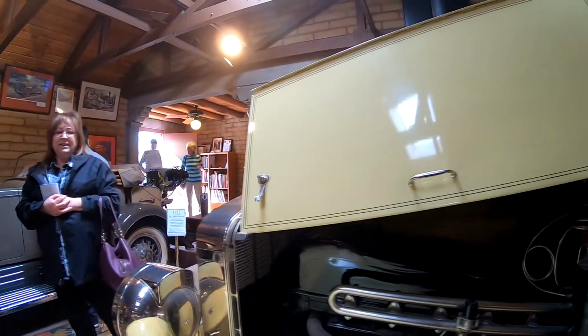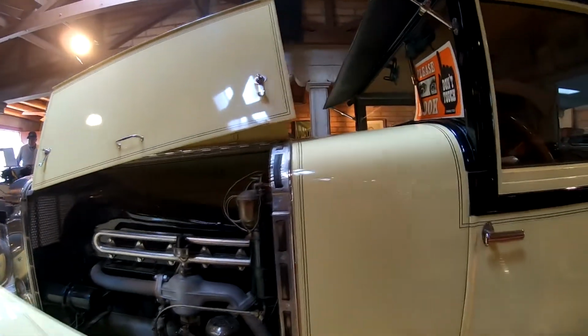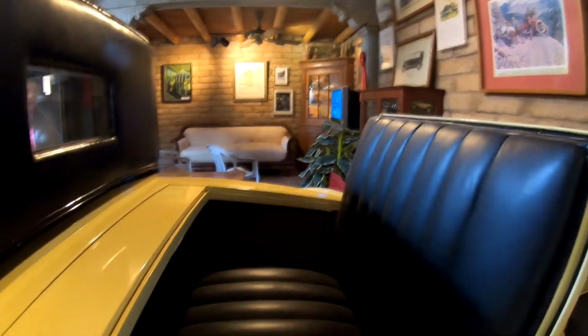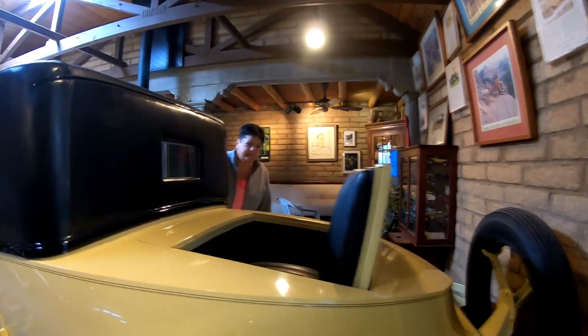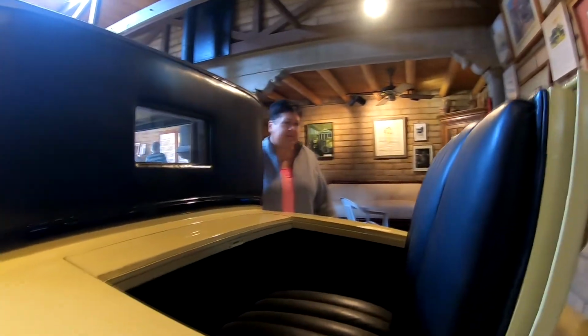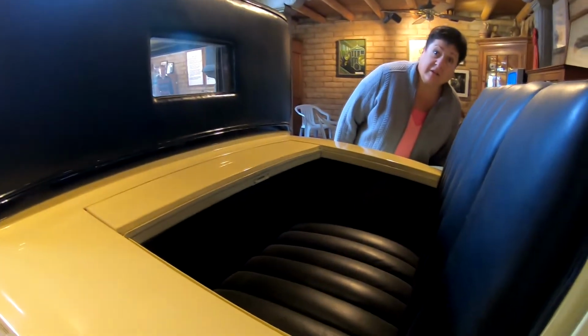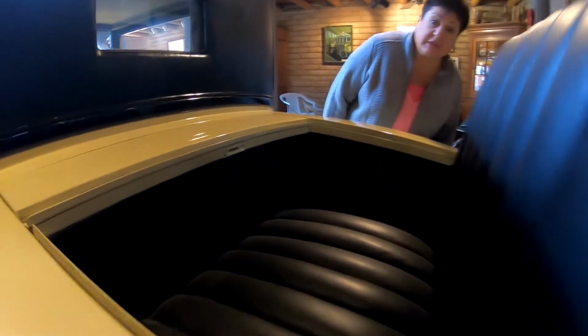This looks like a survivor here. Some of the colors, they liked a lot of brown and orange back then. Rumble seat, I think that's called. Kind of tight for an adult. Maybe to throw a couple of kids back here. Adults sat back here, though, but they were all little petite things.